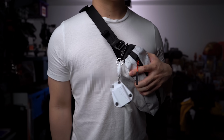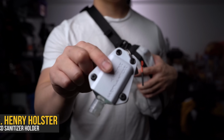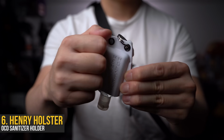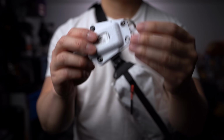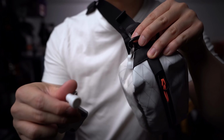Anyways, finishing up the quick access exterior add-ons, I recently featured this in a previous episode, but wanted to include it again due to how relevant it is. This is the Holster OCD hand sanitizer holder. Yes, it's made of Kydex, the same stuff actual gun holsters are made of, and it's got a convenient cutout around back for some easy breezy squeezy action.